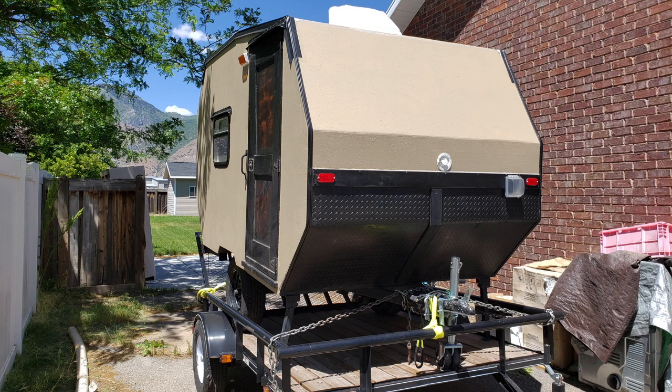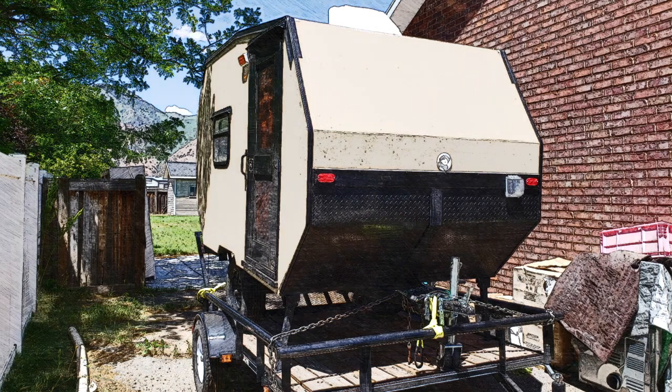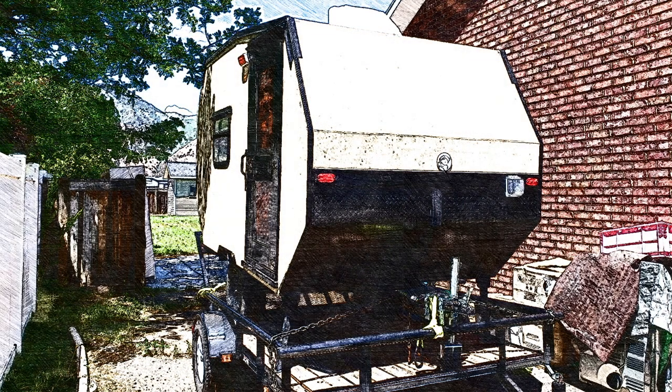It was a treacherous drive. I couldn't go any faster than 50 miles an hour, but I was able to make it. And now I just got to figure out how to get that thing off of the old frame and onto this new trailer. So that's about all I got for this week.